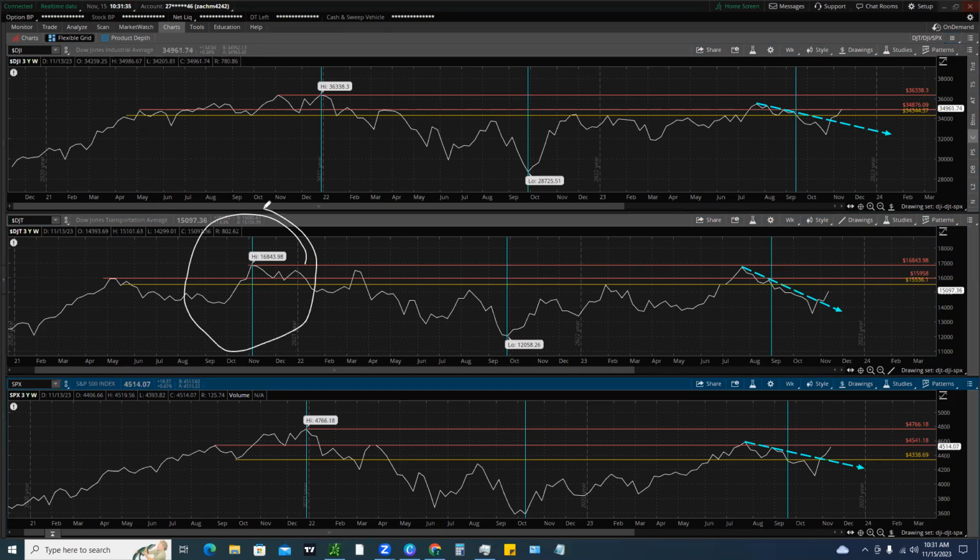Well, we have the transports here in the middle, and the transports topped out before the Dow Jones Industrial and before the S&P 500 did, when it reached all-time highs. And then it also bottoms before the Dow Jones Industrial and before the S&P 500. So when we came to this point where we were potentially going to break out here, we really wanted to see all three of these break out, which is exactly what we got, and not 2 out of 3 with the Dow Jones Transportation breaking down, right?